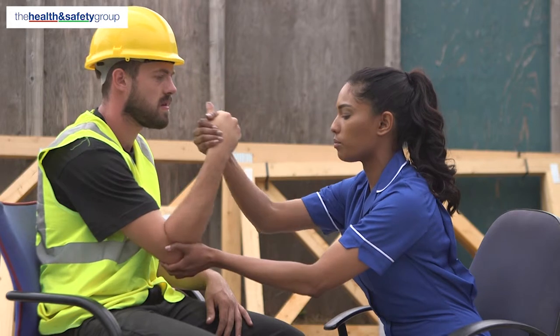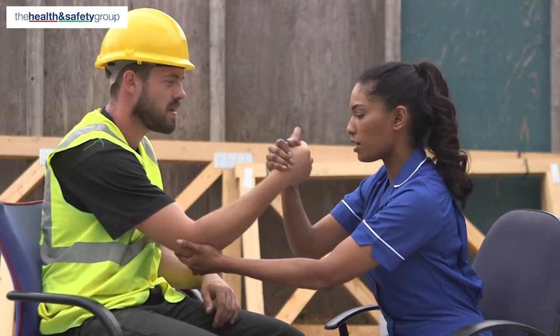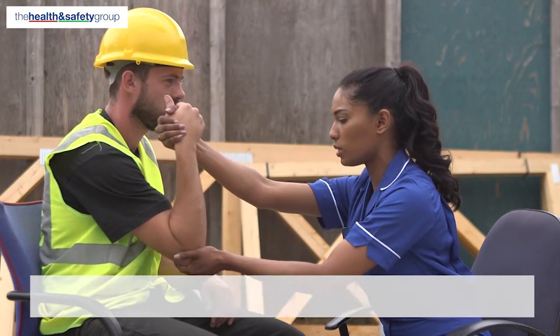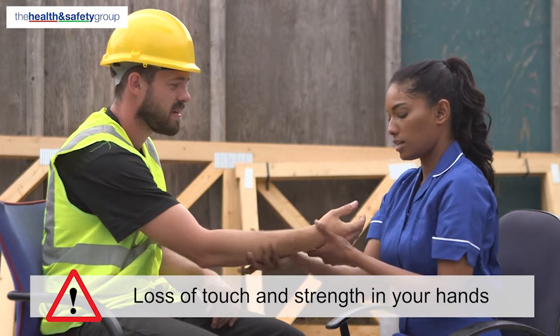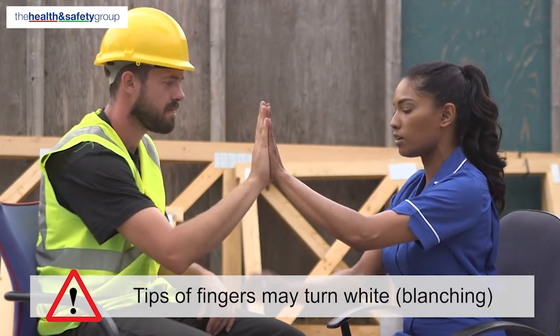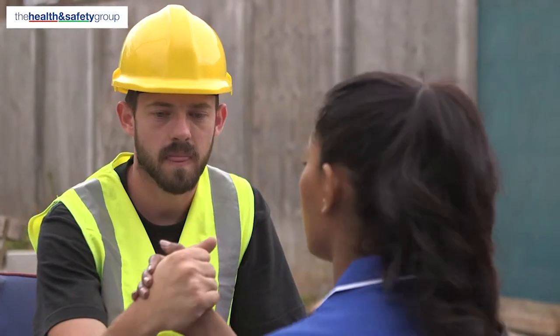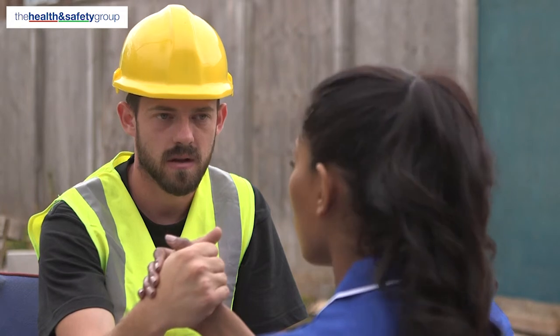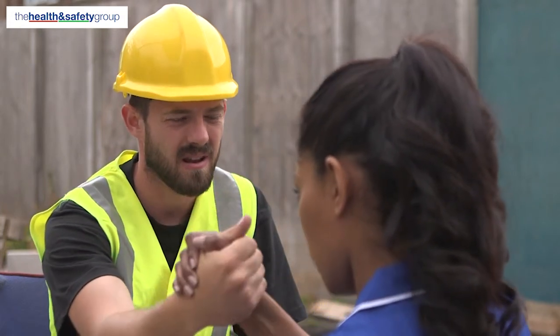Effects. Hand-arm vibration syndrome can affect your fingers, arms and hands. Symptoms can include tingling or a numbness sensation in your fingers, loss of touch and strength in your hands, and the tips of your fingers may start to turn white. This is known as blanching. Blanching is more common in wet or cold weather and can become painful when the fingers begin to return to their natural colour.